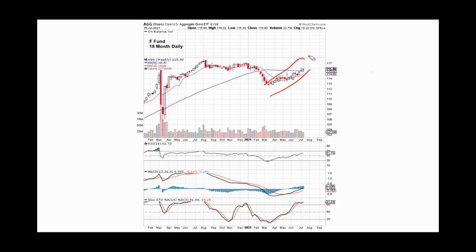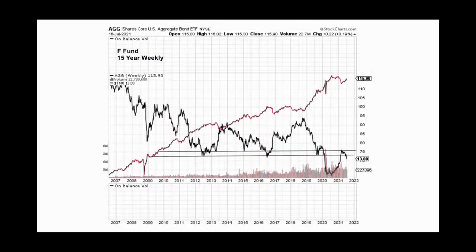So yeah, the F fund is a good place to be while the stock funds are trying to sort themselves out. Last week we also kind of talked about why. The TNX, $TNX, is the chart of the 10-year Treasury bonds. When the yield goes up, the price of bonds goes down and vice versa, which is why this sort of looks like a mirror. This is the AGG, which is our F fund, and which is price. And this is a chart of yield, which moves in the opposite direction from price.